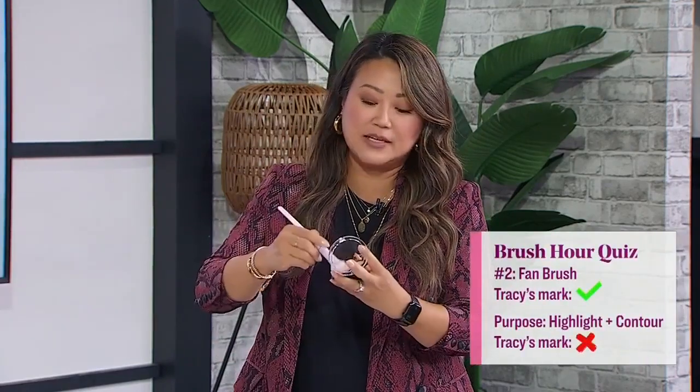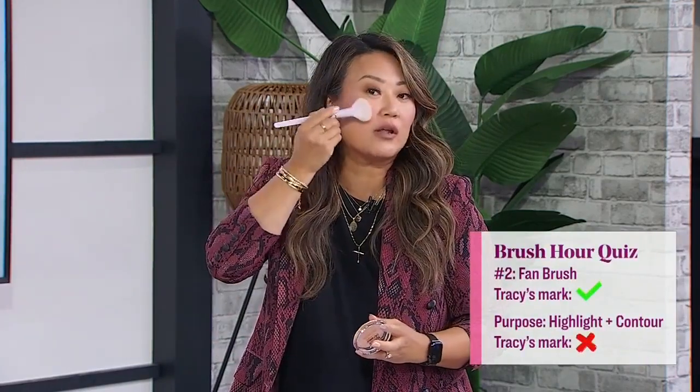So you're kind of in the same area, but just more on the high planes of the face. So you want to do it more on the sides. You can use it on the bridge of the nose, also just like Cupid's bow. I love that. There's also a denser version where you can definitely use it for contouring.